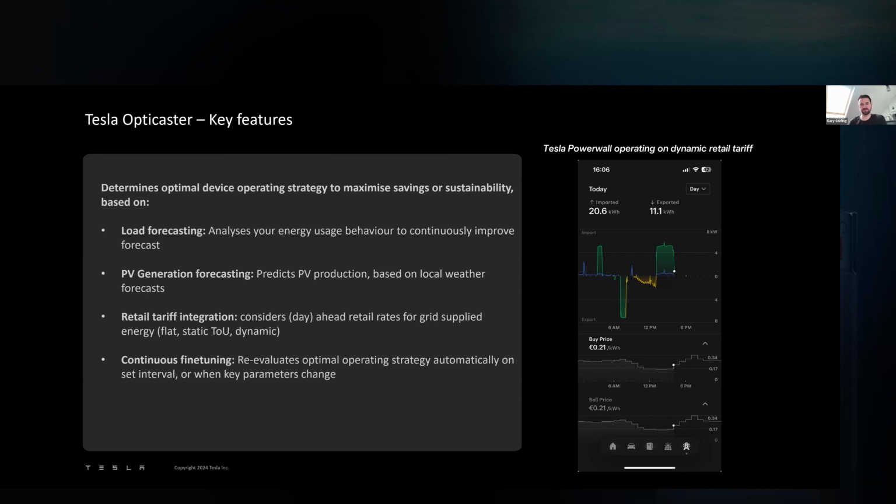It will then look at what to expect in terms of solar generation from weather forecasting, and then we'll start to make decisions based on what tariffs you're on, what cheap energy you can access, what solar you're going to generate to make sure we're running your home as cheap as we possibly can. So it's constantly fine tuning, re-evaluating the sources to give you the best way to run your home.